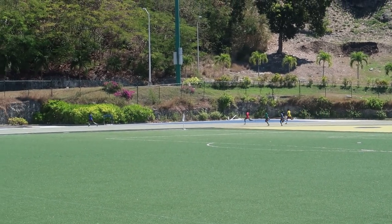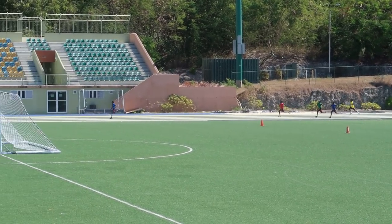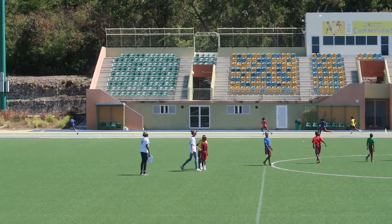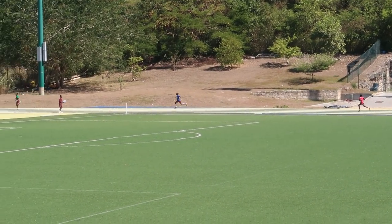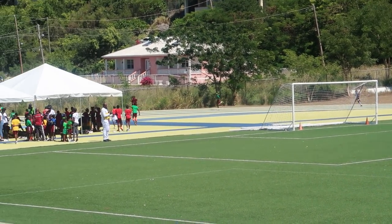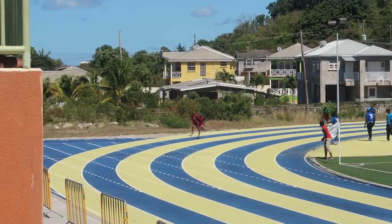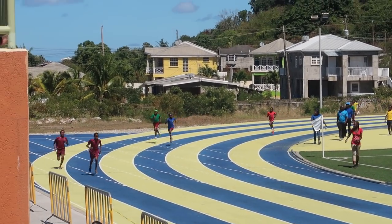Green is now moving into second place. Oh, yes. Out front. First. This is a 400 race. Boys, 400 meters. And Red has once again come to the front. And as they come into the straight now, let's see who will be first to show.